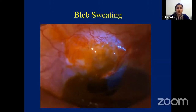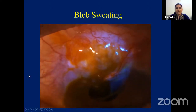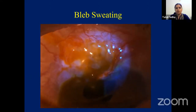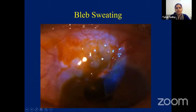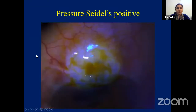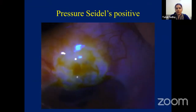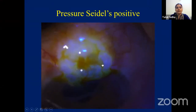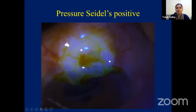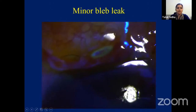So this is a video which shows that bleb sweating is a phenomenon that might happen as the blebs start thinning out. When you put fluorescein dye over the bleb, you can see patches of fluorescein dye becoming diluted. And moreover, in similar blebs, if you put pressure over the globe, you would see that along with the sweating, there are patches of conjunctiva which are thin and they start leaking when you apply pressure over the globe, which is a pressure Seidel's positive test.